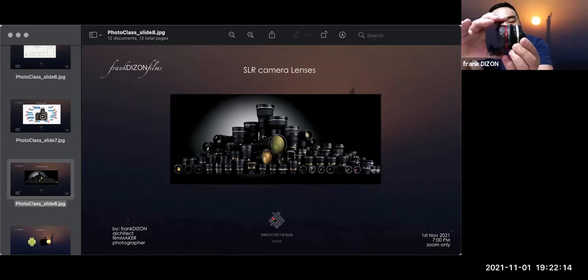If you see the numbers here, it designates the iris or the exposure aperture. This will be more technical and will be tackled in detail perhaps in the following structure. This is a clickless lens. We say it's clickless because it doesn't have any clicks.